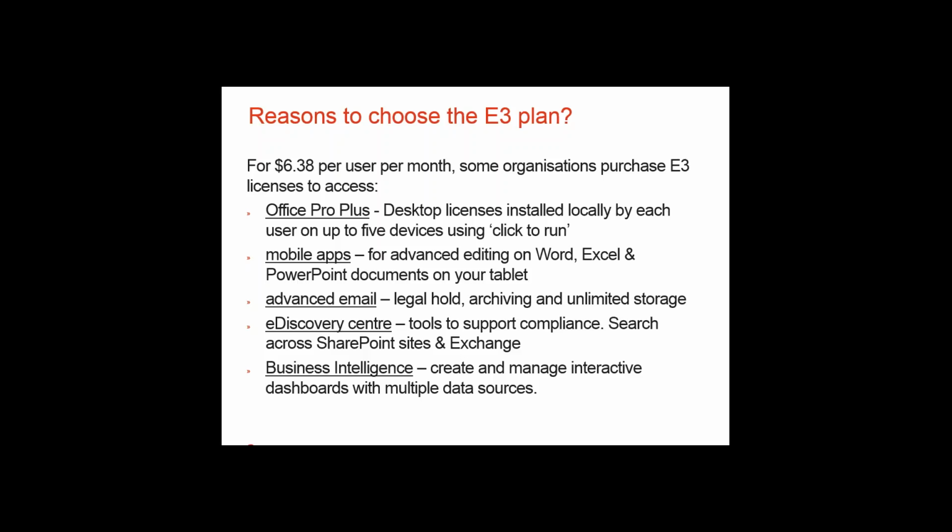So some users are doing it for that purpose. They're buying the E3 plan. I talked about mobile apps. So the mobile apps that you get on iPads and Android and Windows, you can do editing for Word, Excel and PowerPoint. Now, to be honest, if I was a finance manager, I wouldn't be doing all my Excel spreadsheeting and pivot tables and those sort of things on an iPad, but look, you can do most Excel functionality. Same with Word. I wouldn't be doing anything too advanced with formatting and mail merging and those sort of things, but you can get away with writing documents and then saving them up to the cloud.